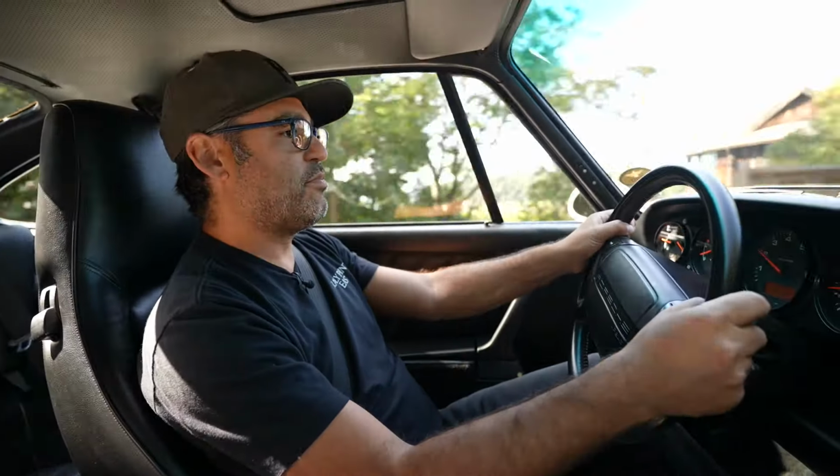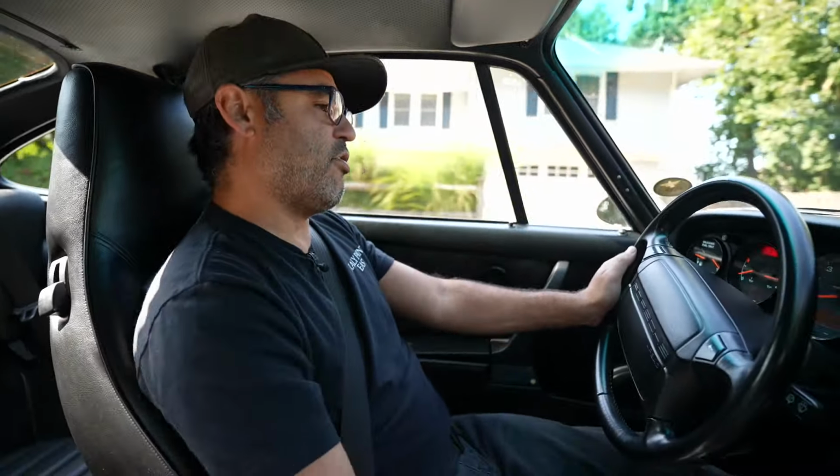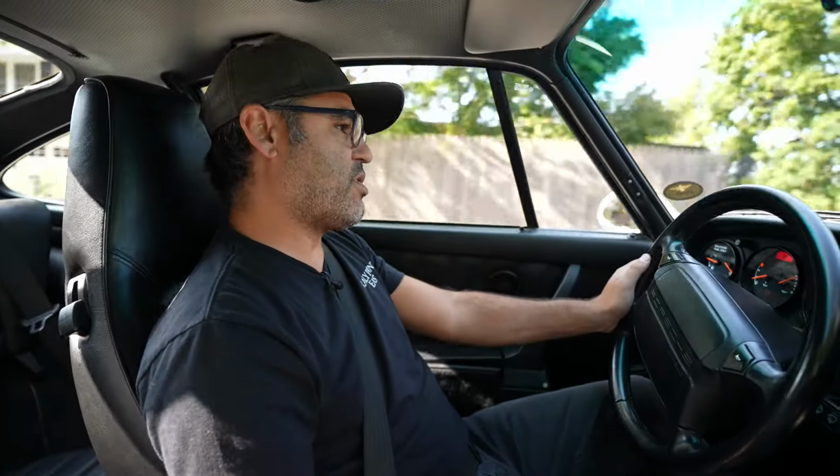And I remember my dad parked the car on a hill, put the e-brake up, put it in gear and turned it off, and said, get in the driver's seat, okay, go. And you're either going to go backwards or you're going to go forwards.